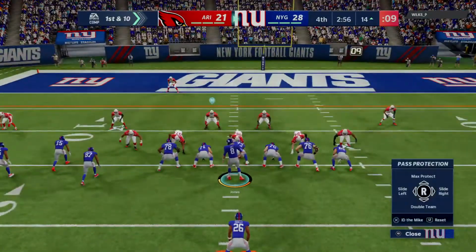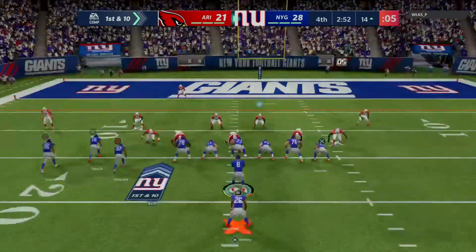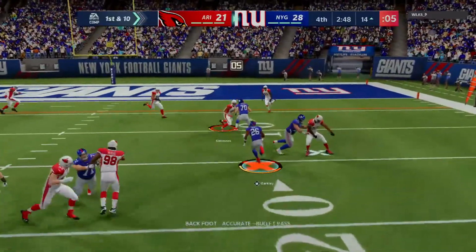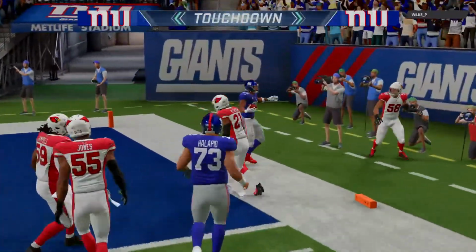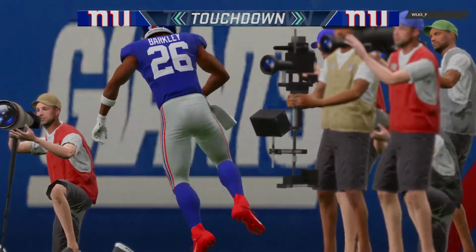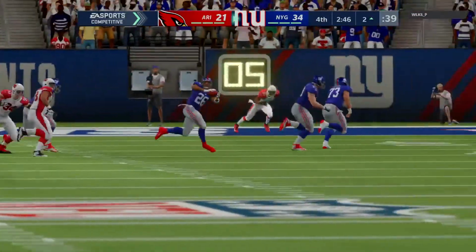Here's a 1st and 10 at the 14-yard line. Inside the red zone here. They'll look to throw. Now they go screen. It's complete. And he will take it on in for a Giant touchdown. A 14-yard touchdown. And the Giants are able to add on to their lead.